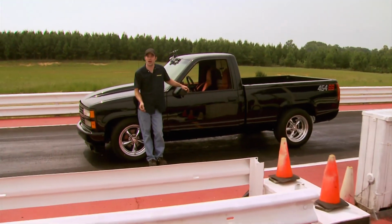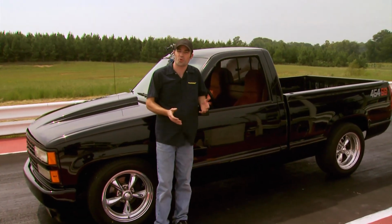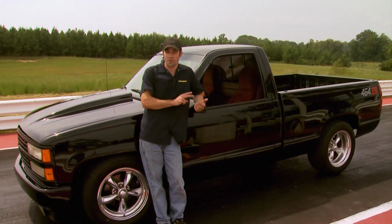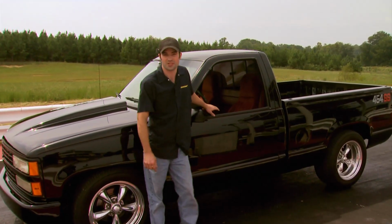But it's not just about straight line performance. We want to find out who's got the most well-rounded sport truck. So we're going to throw a slalom and braking test into the mix. But first things first, see how these trucks do on their street tires.